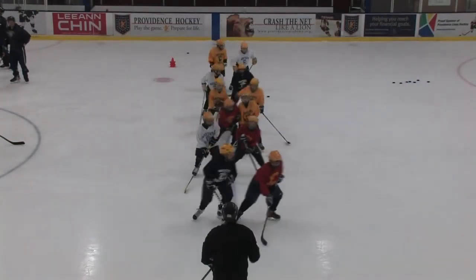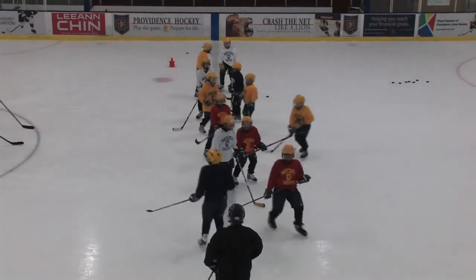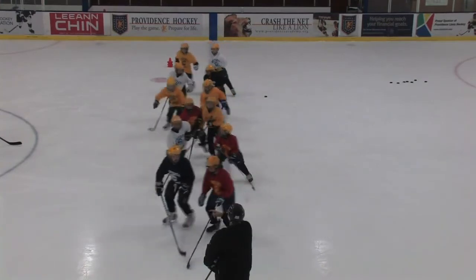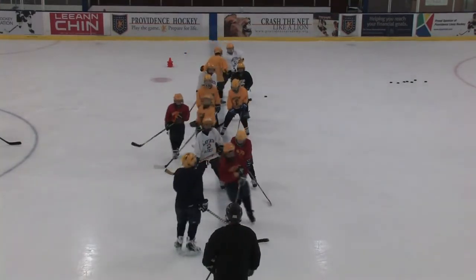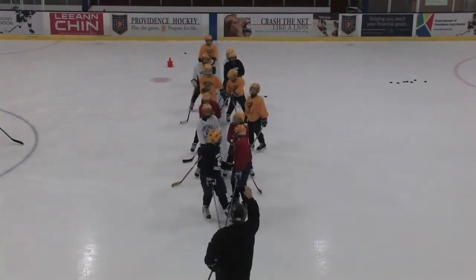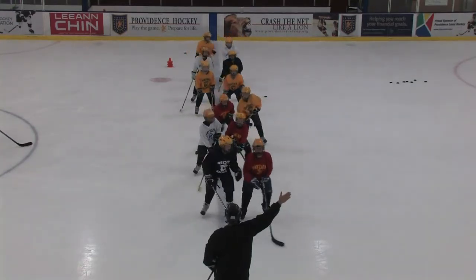Okay, in this drill, we've got the players skating laterally and then making body contact and returning to the blue line. It takes a little practice to get this drill down, but you can see we're trying to get them to move laterally, initiate body contact, but also to take body contact from the side and keep their balance.